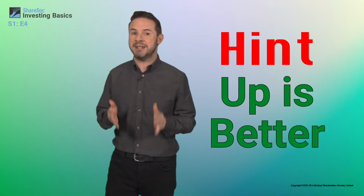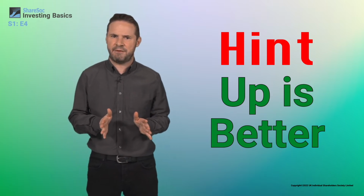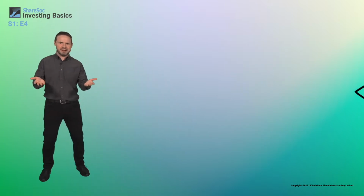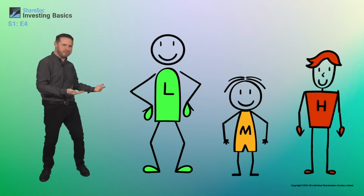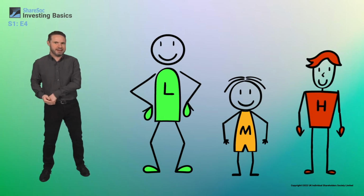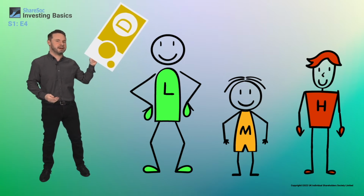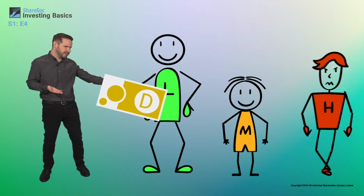People with different risk appetites often view dividends in very different ways. To find out how, let's welcome back our wacky little chums, low risk, medium, and high risk. Come in now, don't be shy. Now, here I have a dividend that stays at the same level year after year, hardly ever rising or falling. Do you guys have a problem with that?